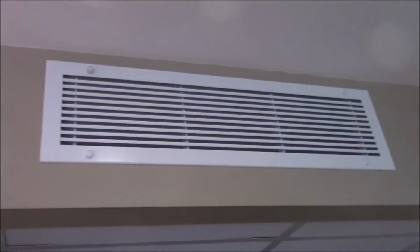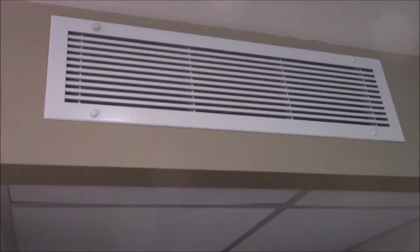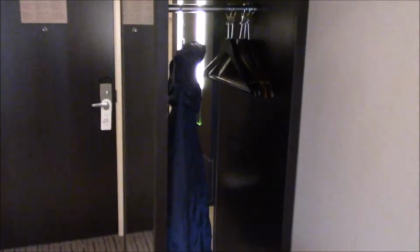So air conditioning, didn't actually need it because it was just about the right temperature anyway, but in the middle of summer it could be quite useful, and it was a really good air conditioning system. I tested it out, does work well, but didn't actually need to use it on this occasion.